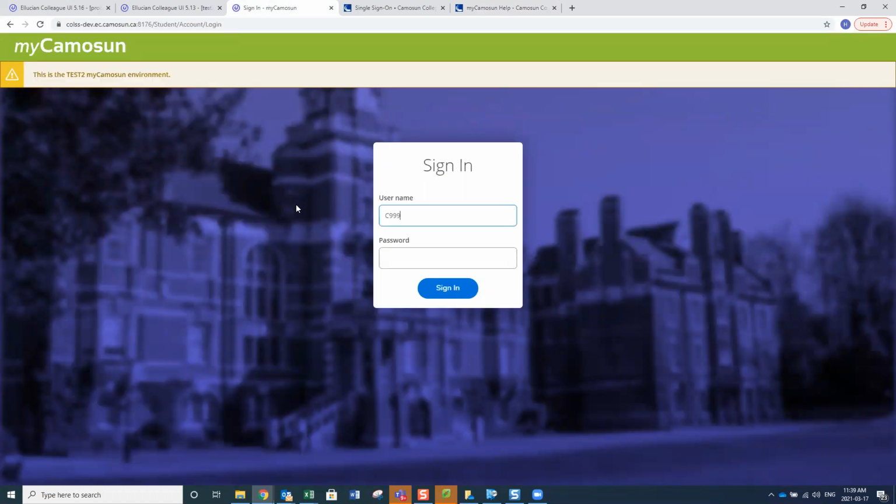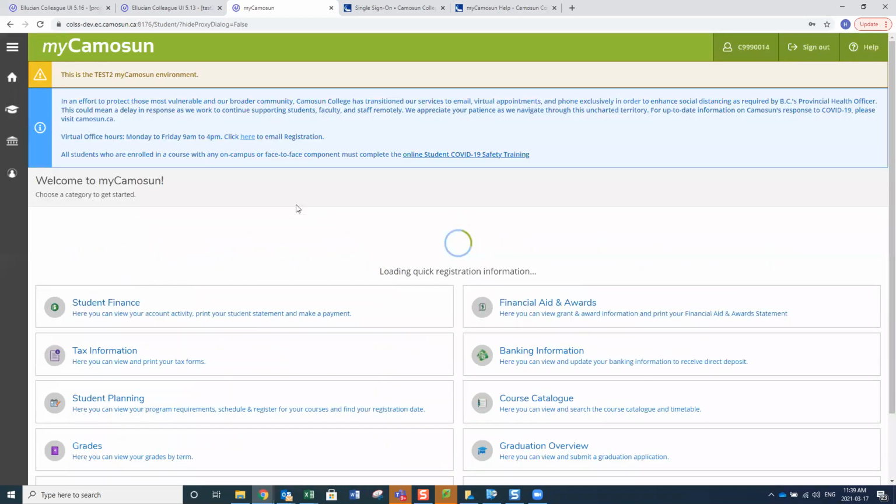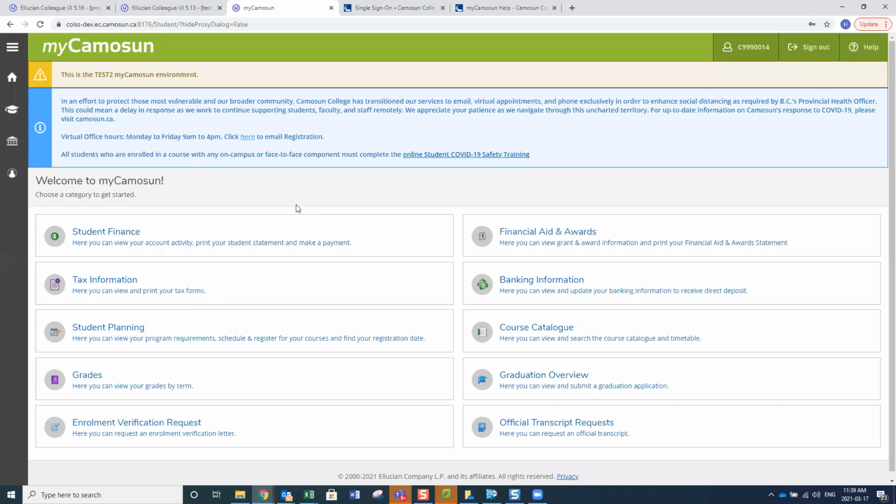And today we'll actually be using a test environment just because we have some data in there that's handy already set up. But you will see some slight variations in the test environment to what is actually live now with our production environment. Okay. So here we are in myCamosun, and this is the home menu.